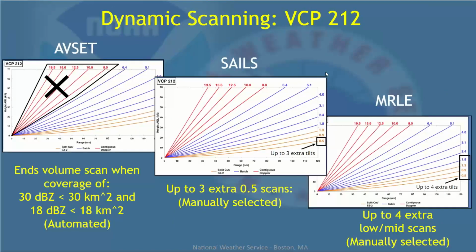And hopefully this will update again quick. I apologize, things are going a little slow tonight. So we have what's called dynamic scanning, and hopefully our slide will update. Here we go, let's see. Oh, it's a little slow.